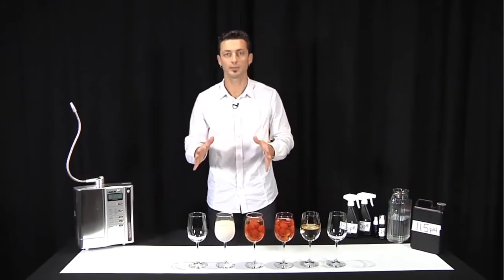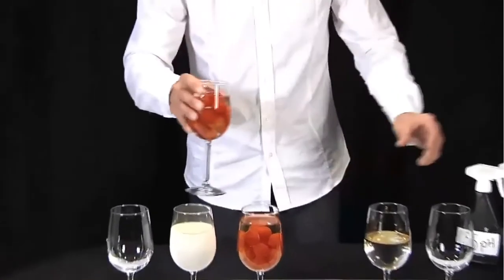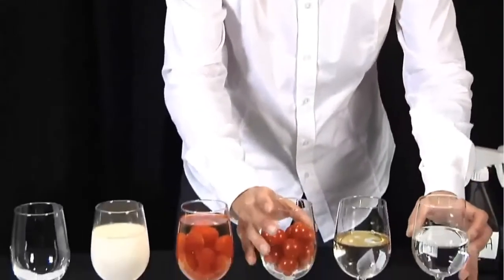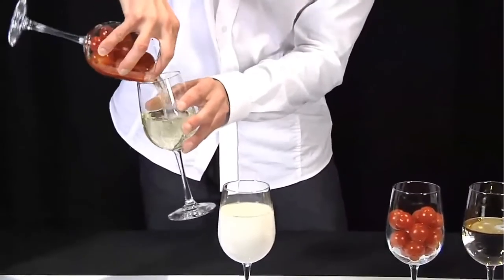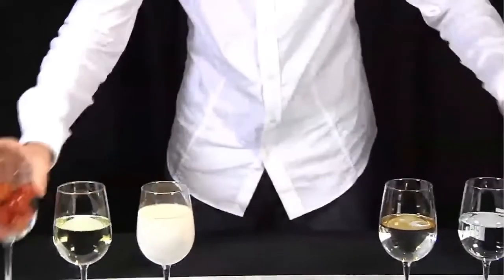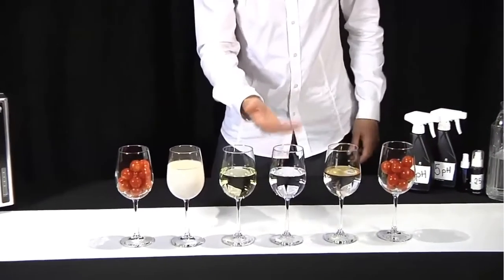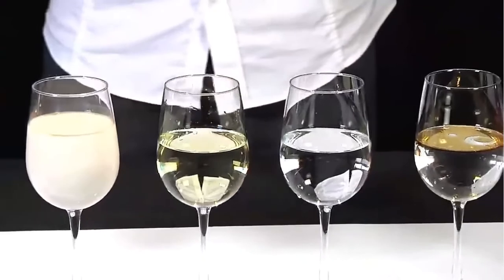But the most exciting part about the 11.5 is what it does in the kitchen. So we'll take our tomatoes that have been soaking in the tap water, and we're going to pour them into here. And then we take the 11.5 water, and we do the same thing. And let's put those two cups side by side. As you can see, with the tap water, it looks like regular tap water coming off. And with the 11.5 water, we've got a container that looks very yellow.